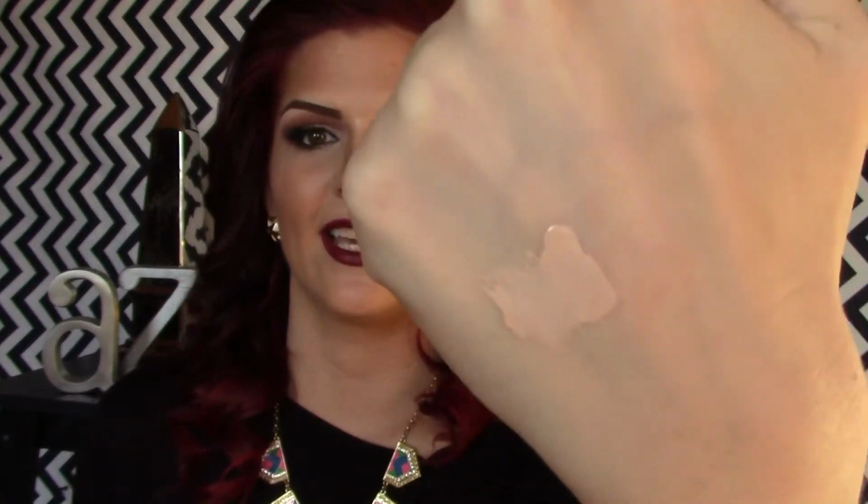So if I want a really bright look under my eyes, if I have a smoky eye and I really want my cheeks to pop, then I'll use fair. If I want my skin to kind of all blend together, maybe I'll use a medium. But regardless, this concealer is the way to go, basically. It's very liquidy. If you can just see there, it kind of looks like that, and it's very easily blendable.